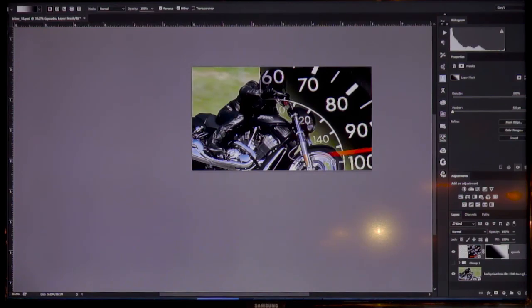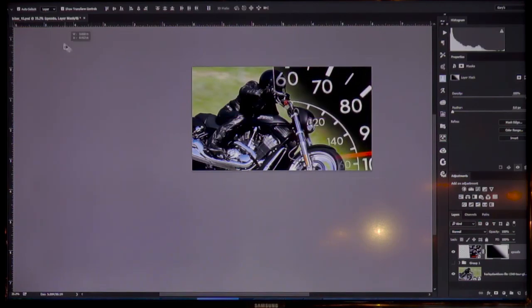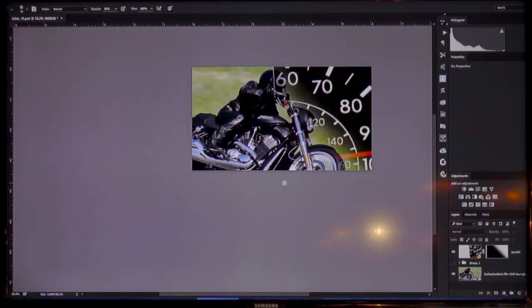Anyways, that is the idea. Adjust so it works with your gradient, and if it doesn't, you can brush in. Hitting the D key, D like in David, puts these colors back to default, which is black and white. And remember, X brings white to the front. X again brings black to the front.